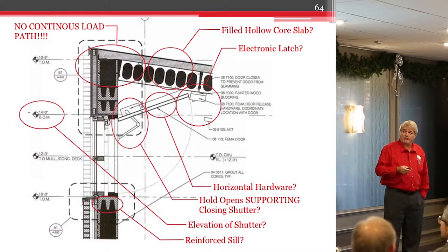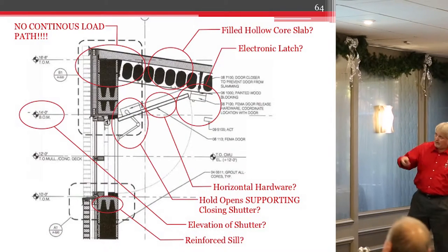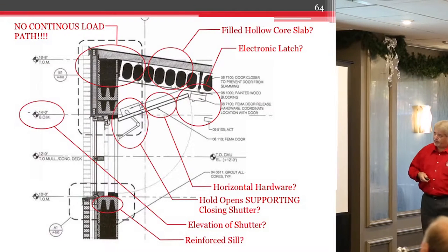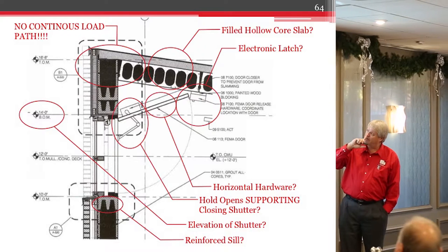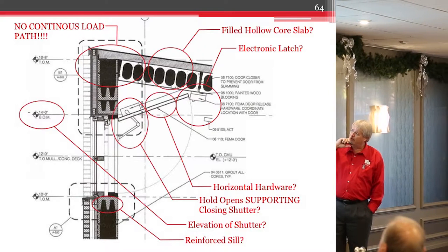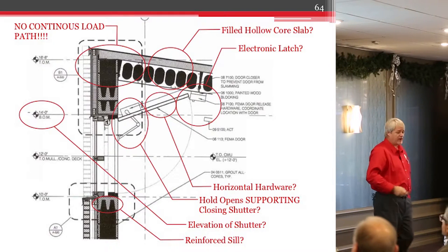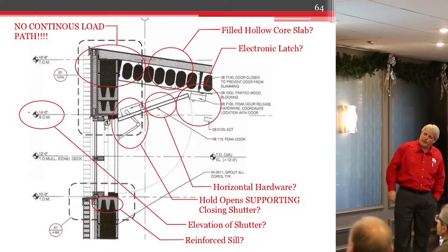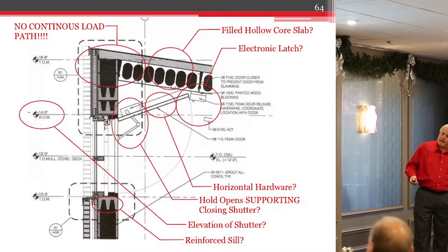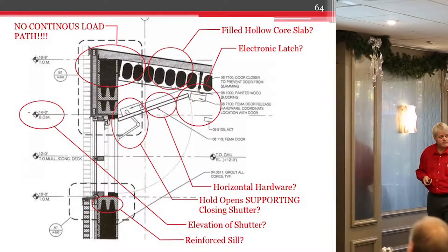This is a detail given to me. They said, hey, would you take a look at this, see what you think? Initially I looked at it and, okay, you've got a fully reinforced masonry wall, filled cores on a hollow core slab roof, which is kind of weird. Well, they've got a clerestory window, and they put a shutter on that window. I spent 5 minutes, and here's what I found.